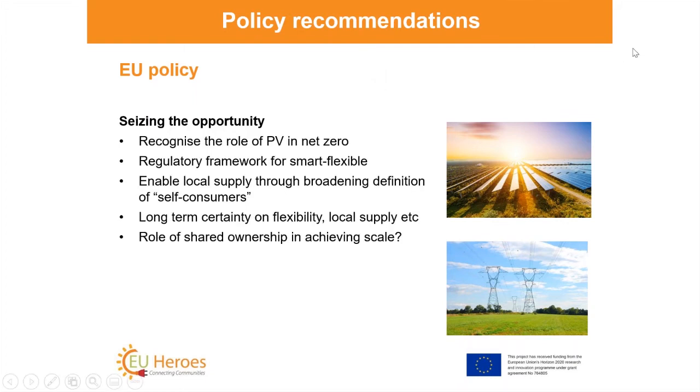And then the other side, so that's the short term, how can we help the sector to build capacity now? But in the longer term, we think it's really important to recognise the role of PV in net zero, but also community energy in really delivering the economic and the social benefits of the transition as well.